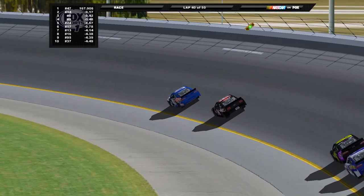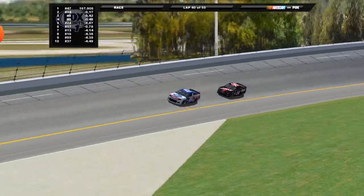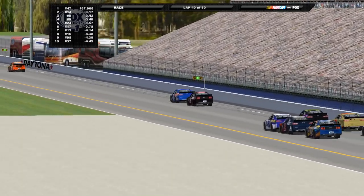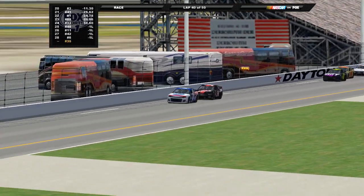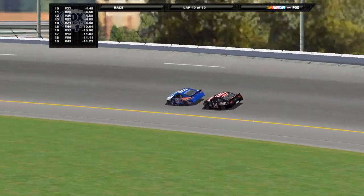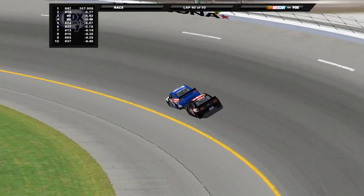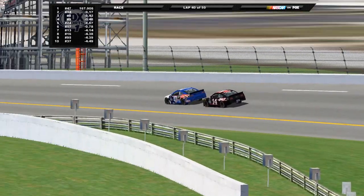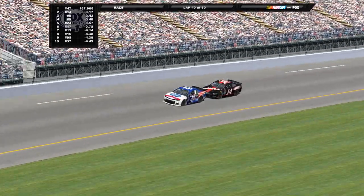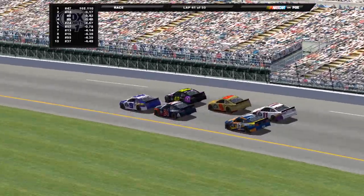So the 47 of Aero Racing Designs, your leader right now, trying to hang on to this lead and try to win the Daytona 500. A small little gap between the top two and third, which right now is going to be Cam Cleary in the number 9.